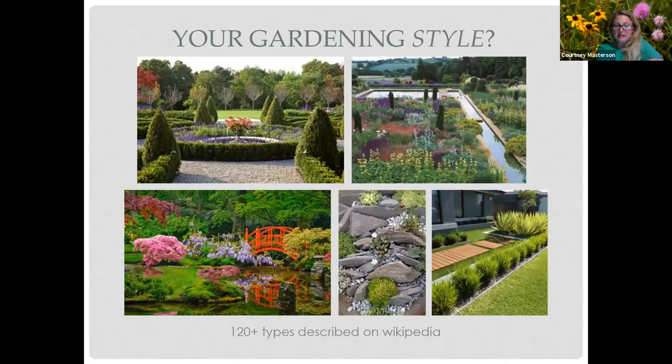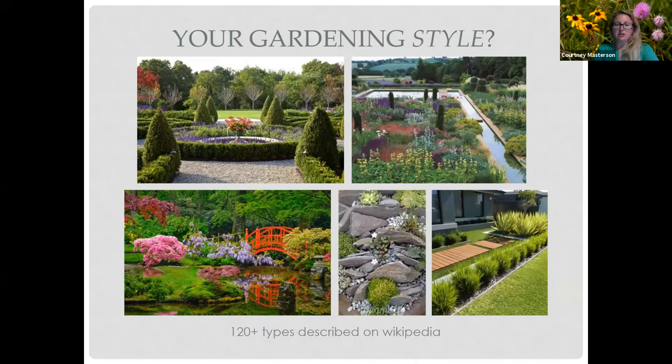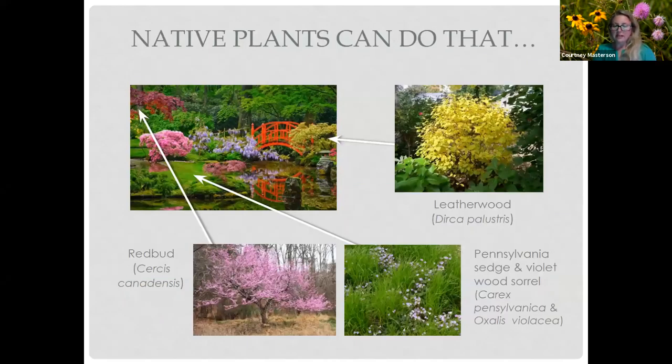If you get on Wikipedia, there are over 120 types of gardening styles. And here's a few of the styles that I pulled from their examples. But if you find yourself drawn to a particular style, don't feel disappointed that you'd rather do native plants and let go of the gardening style that you are drawn to, because you can actually stick a native plant into these styles pretty easily. So for example, that bottom left style, that Japanese garden style, I pulled some native plants that could be used in this space rather than inviting species from other parts of the world into your yard. You could use plants that are native to Kansas and Missouri in that same style.